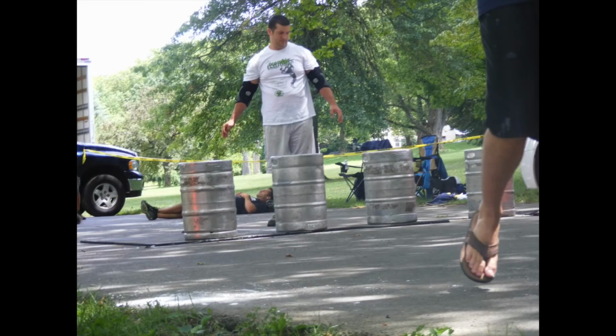This picture is a keg race medley. So there's 3 kegs. You have to basically pick up 1 keg, go 50 feet, run back, pick up the second keg, which is like 250. I think it was 225, 250, 275. And I remember this event exactly because I was so out of breath running back to get the second keg and a third keg. Like my cardio was still awful.